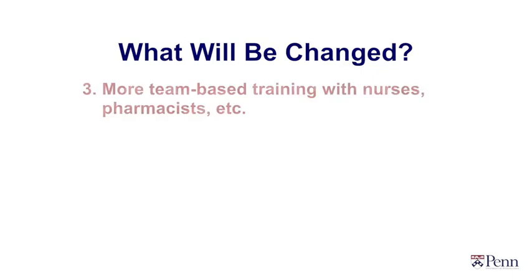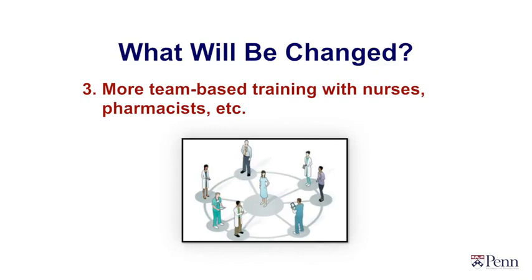Third, it's no longer going to be the doctor-patient relationship. Care going forward is going to be more the healthcare team, the patient, and the caregivers. And so doctors are going to have to learn and be trained with other healthcare providers, nurses, dentists, pharmacists, social workers, and others. Figuring out how to organize the team to efficient care and to deliver the best care to patients, I think, is a skill that we're going to have to develop and train interns and residents with.